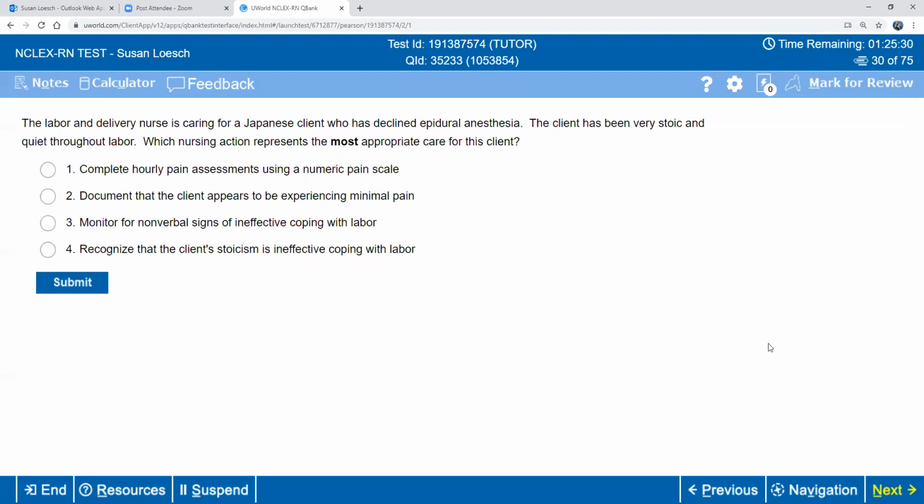The labor and delivery nurse is caring for a Japanese client who has declined epidural anesthesia. The client has been very... what is that? Stoic. Stoic, meaning quiet while in pain, and quiet throughout labor. Which nursing action represents the most appropriate care for this client? Complete hourly pain assessment using a numeric pain scale. Document that the client appears to be experiencing minimal pain. Monitor for nonverbal signs of ineffective coping with labor, and recognize that the client's stoicism is ineffective coping with labor. That's what it's saying, that her behavior, her withdrawal, is her way of showing that she's not effectively coping with this labor.